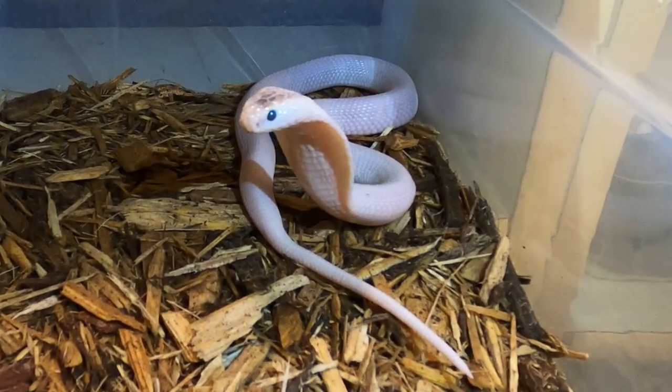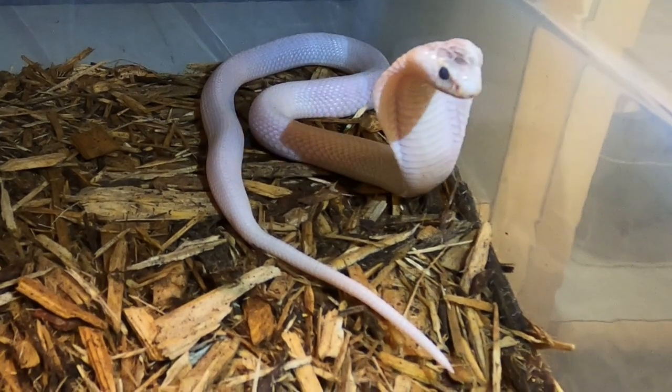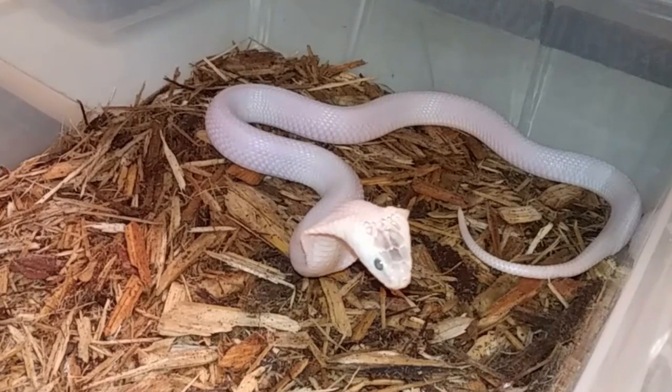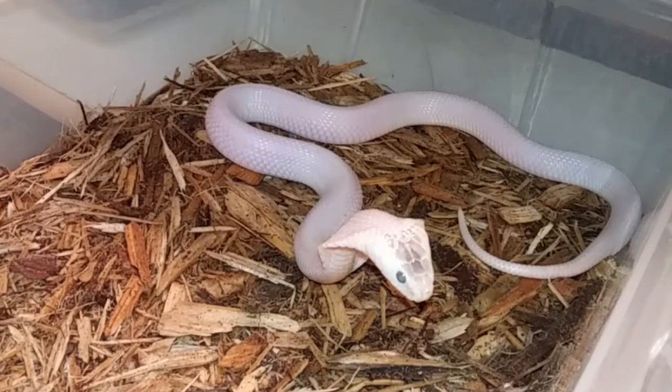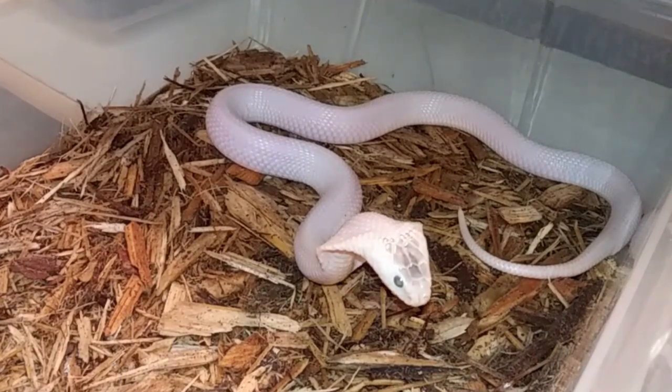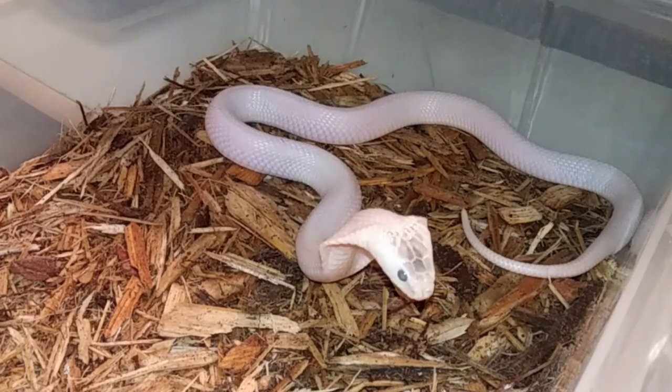But my thing with them was I kept them always at a higher humidity. Warmer temperatures, higher humidity. Cobras, hot and steamy. They just love it hot and steamy. So I would keep them anywhere from 65 to 75% humidity, and I would mist their cage maybe twice a week to give them a good jack in humidity.